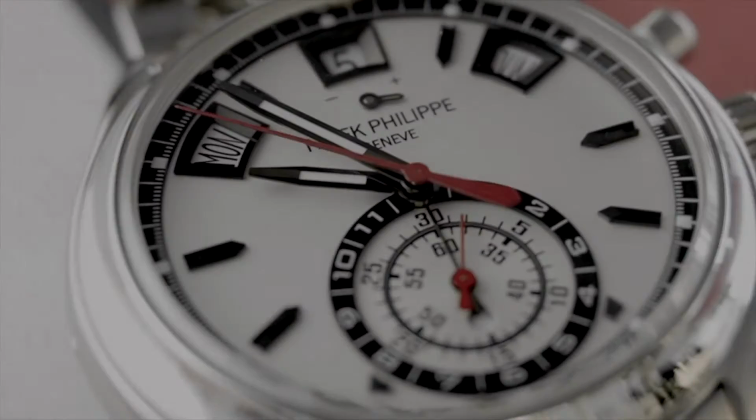I don't actually hate Rolex. It's complicated, there's things I don't like about it, but there's also a lot of things I love about the brand. And today, we've got a watch that exemplifies the 3 things that I love the most about Rolex.